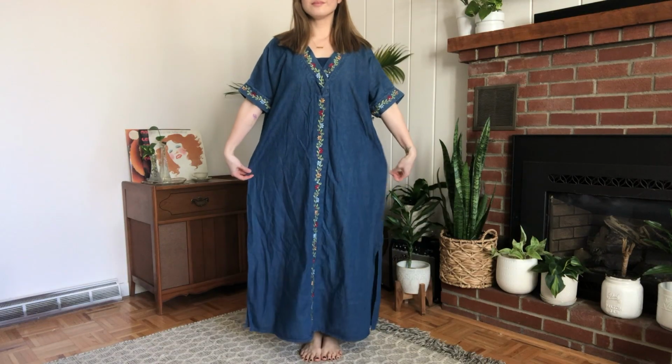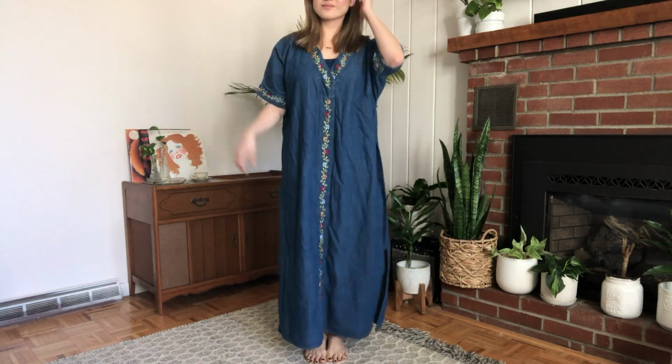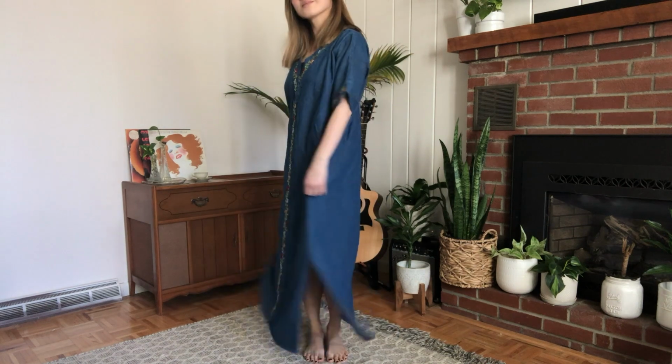Let's take a closer look at what Liana chose for me, starting off with the denim dress. This is 100% cotton and the fabric is pretty lightweight and not stiff at all. There is an embroidered trim along the center front of the dress as well as the sleeves. I'm really happy she chose this because there is a lot of fabric to work with.